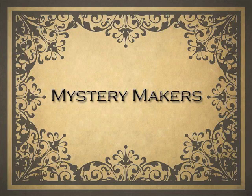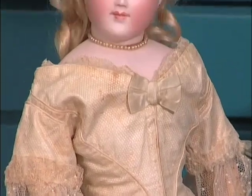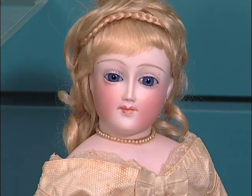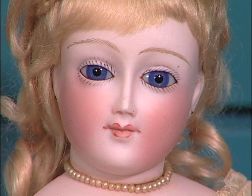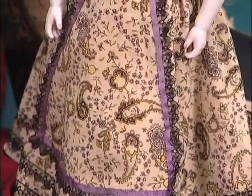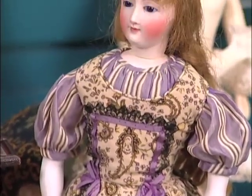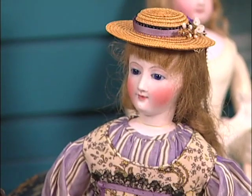Mystery Makers. Some of the dolls in this special exhibit, we will never know who made them. We can only guess. Perhaps this doll is a roamer, maybe not. But it's a beautiful face, seldom seen. Note the wonderful lip painting. Here's another one. Again, your guess is as good as mine. But there's no guessing that she had a wonderful mini print enfantine dress, beautiful bisque arms, and a wonderful face, classical.